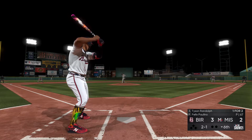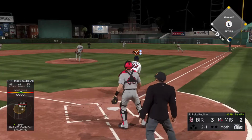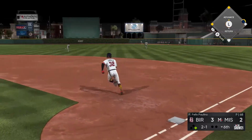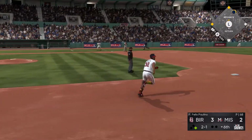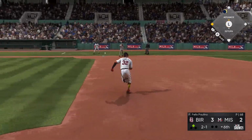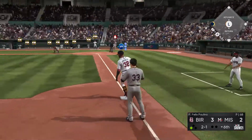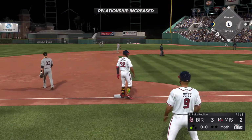Swing and a liner. And that's into the gap and should be extra bases. This will kick up against the wall now. He hit the corner and tries for third. And he is into third with a leadoff triple.